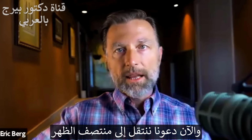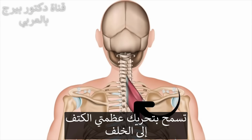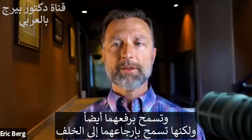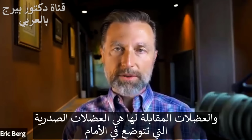Okay, so now let's just move to the mid-back. There are 2 sets of muscles called the rhomboid muscles. They bring your shoulder bones, which are your scapulas, backwards right through in here, okay? And they bring them up too, but they kind of bring them back this way. And so the muscles that oppose that are your pec muscles, okay? These muscles in the front part.